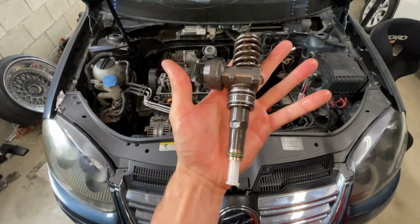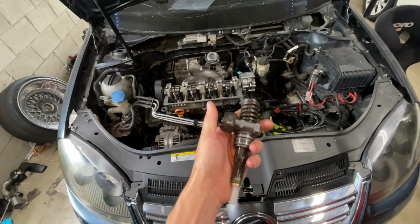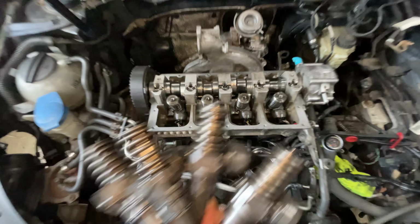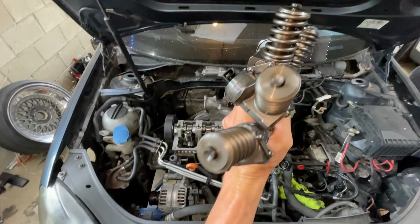I'm honestly speechless. This thing is beautiful. All four of these are beautiful. We got those head bolts in there, and well, if they're gonna be holding down some jam, these better be spraying some jam, some juice, baby.